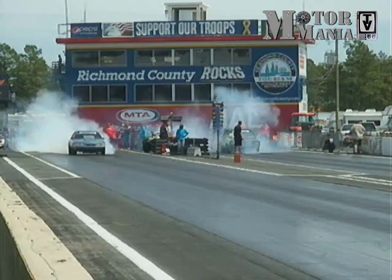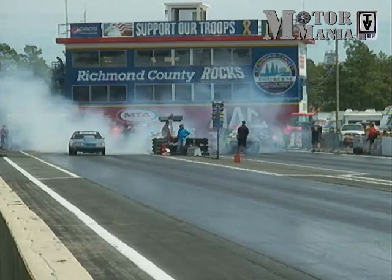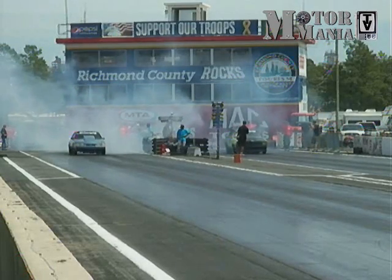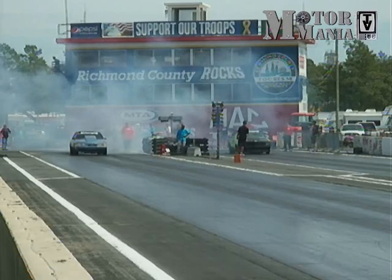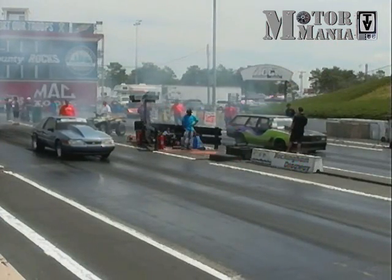Jason Hill, the '89 Mustang. Qualified number 19 with a 591. The car's for sale. Eric Kenward coming out of Vero Beach, Florida, number 2 qualifier with a 506. The Nelson Competition engine, small block nitrous power.